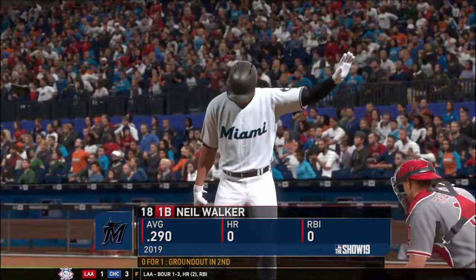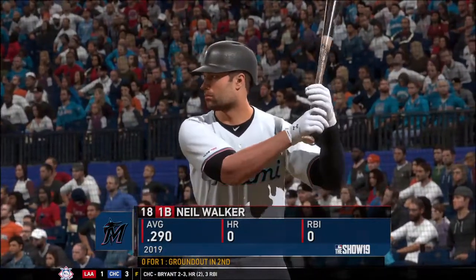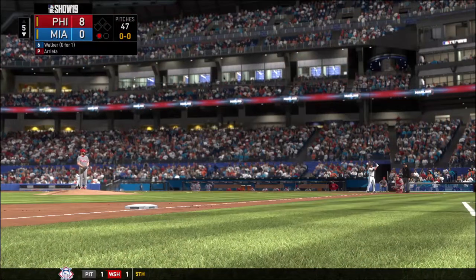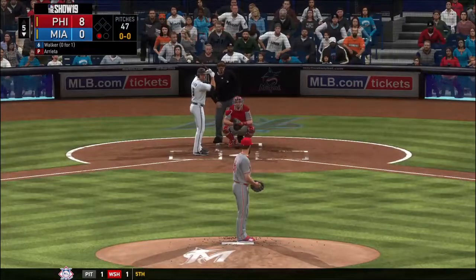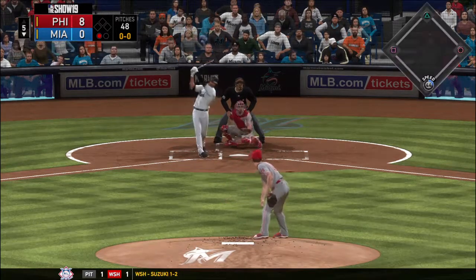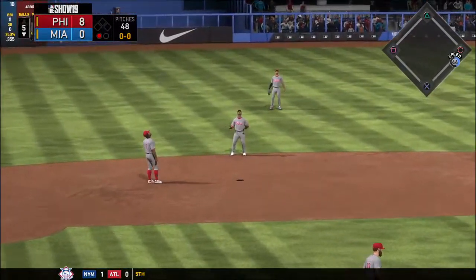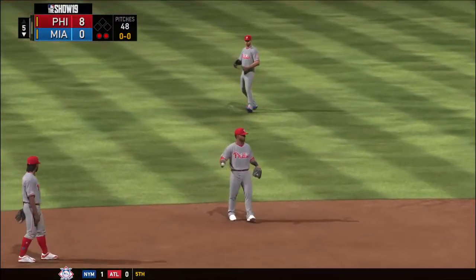Digging in, Neil Walker. He'll swing it from the left side right here. He loves hitting left-handed off right-handed pitchers, hitting over .300 against right-handed pitching. Ready to deliver. Here's the first pitch. Popped up. Segura is there, makes the play, and there are two gone now.